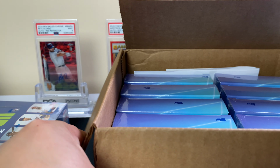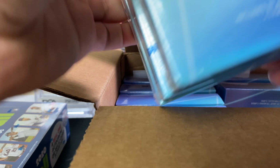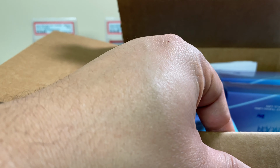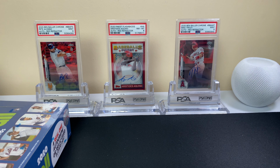Know what that is. That's that fourth wave. Stevie Aoki. I believe the Lewis Robert rookie's in this one. Hopefully pull a relic. Haven't pulled a relic in four waves. Well, three waves. This one would be the fourth wave.